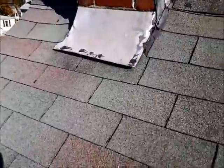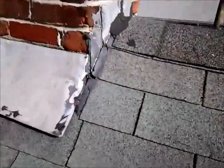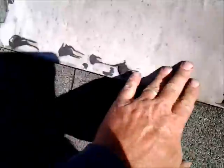The chimney needs some attention. It doesn't even have lead here. This here is metal, zinc, really bad here. So it's time for a roof.